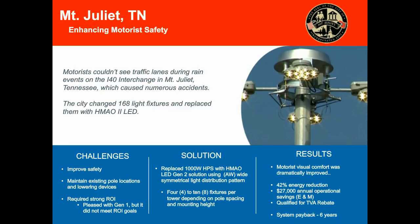What we did was replace their 1,000-watt HPS fixtures. We used our wide symmetrical light distribution pattern for this application. Anywhere from 4 to 10 fixtures were installed per pole, depending on the mounting height. And we were able to dramatically improve the visual comfort in the space. We saw a 42% energy reduction.